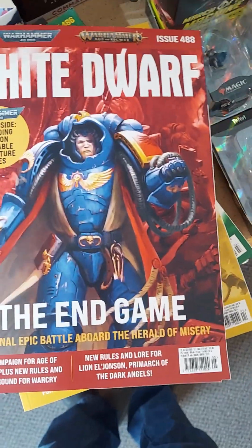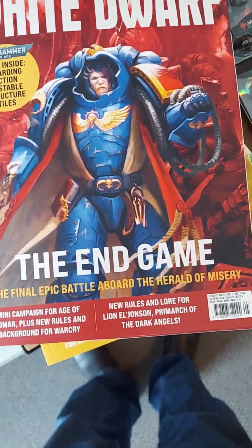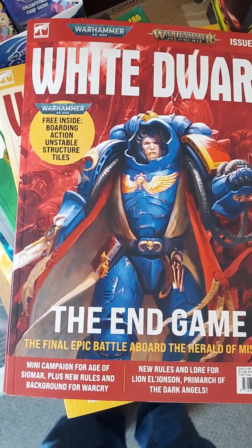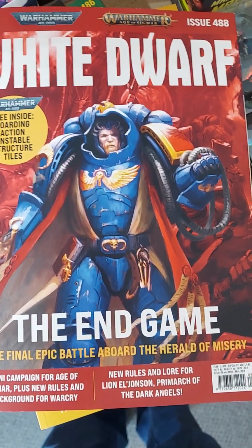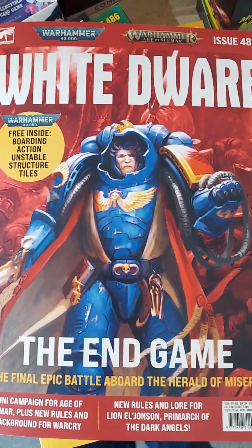So yeah, free inside boarding action unstable structure tiles. The end game, the final epic battle aboard the Herald of Misery. Looks like a pretty bombastic Space Marine on the cover there.